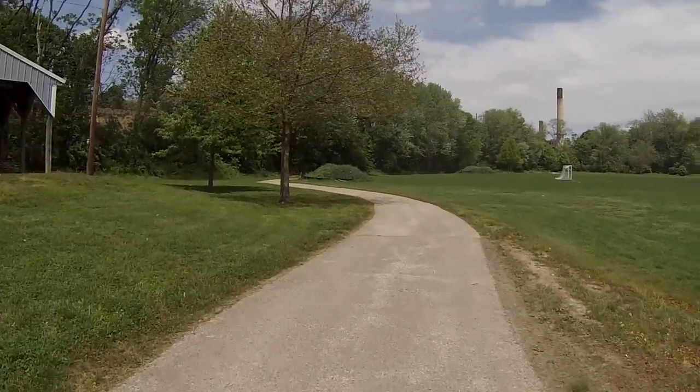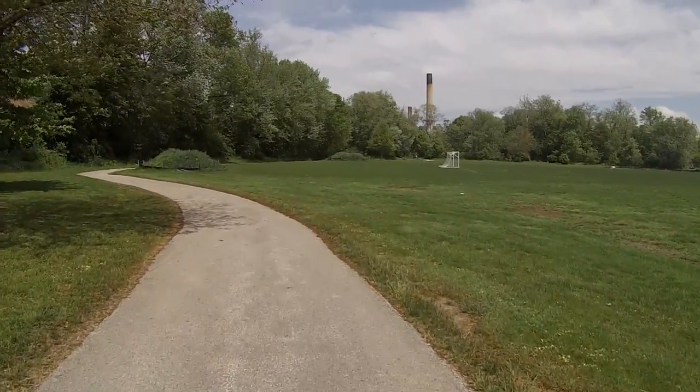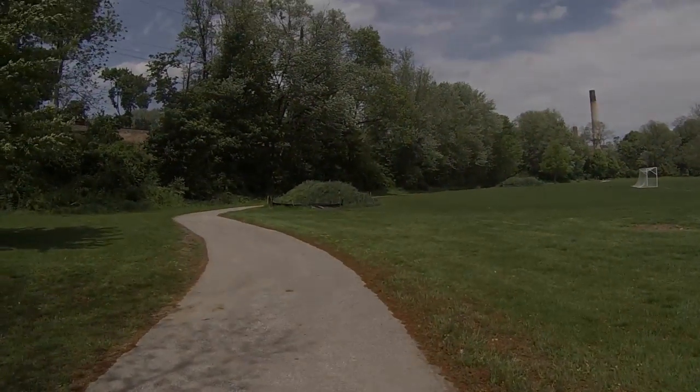I'm gonna walk all the way up to a place called Kerr Park. That's the first spot that I'm going to be hitting, but I'm gonna show you along the way the other spots that I'm going to be hitting as well. So, I'll come back.